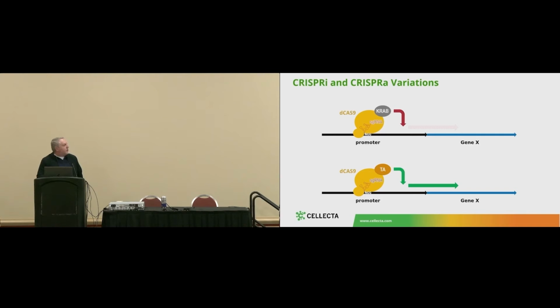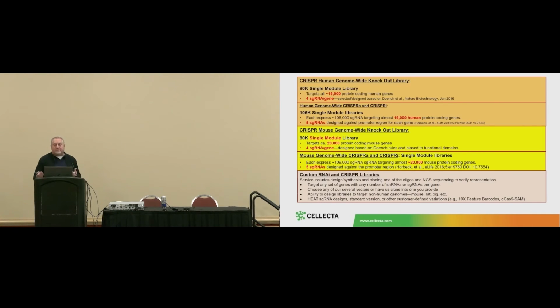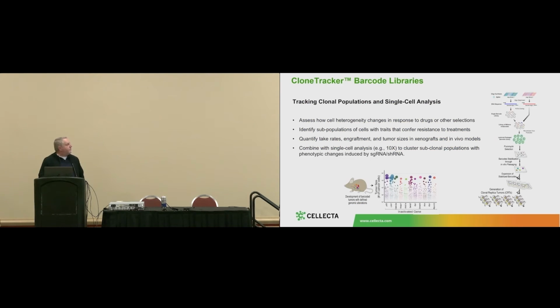And then with the transcription activator, the CRISPR-A approach, you can upregulate specific target genes as shown here and get an increase in expression for the endogenous gene itself. And this can be done on a one-to-one basis shown here. Or again, you can have a library where you're doing a gain-of-function screening, which is a complement to the CRISPR knockout. And we have genome-wide libraries for all of these different variations of the CRISPR platform, and then we also make a wide range of custom libraries for specialized applications, such as the in vivo screen that I showed you, for example, with the Mirati data.